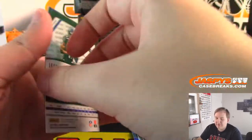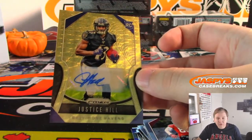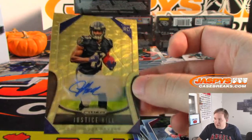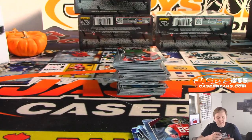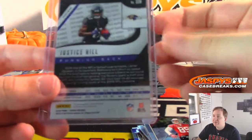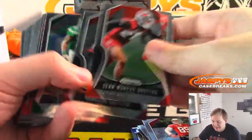There's four out of five Justice Hill gold vinyl autograph for Joe and the Ravens. Man, our first gold vinyl. Justice Hill, nice. This case was pretty solid. Four out of five. Nice one, Joe. And Joe Jaspi owes you a train whistle on that. I'll let him do that.